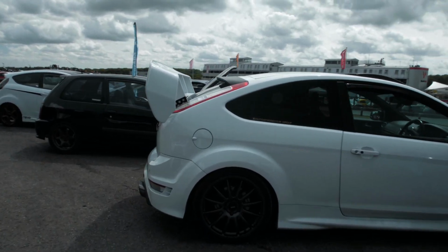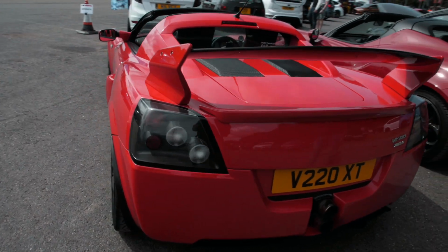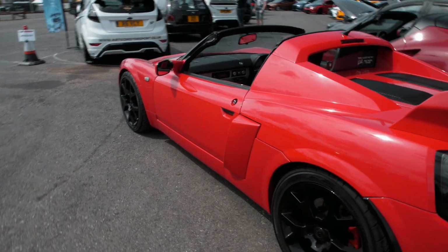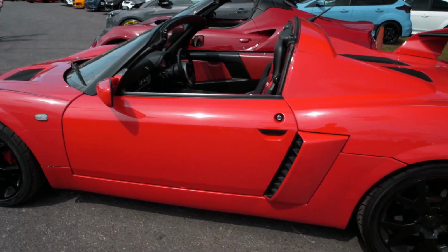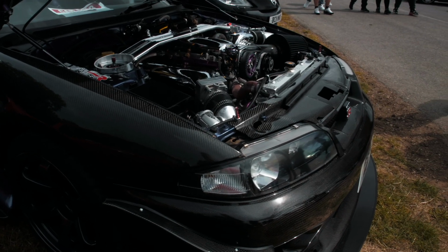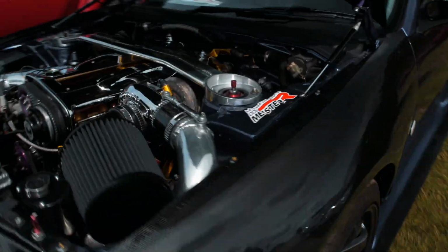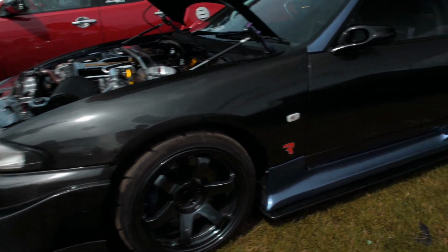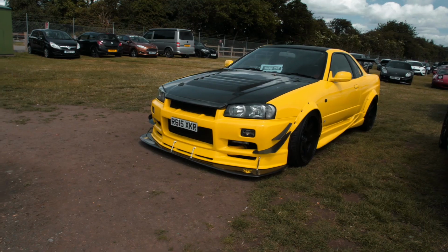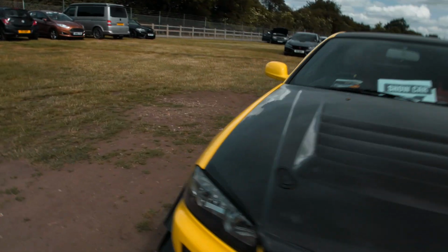The WRC wing. That's big. These are cool. I've always liked these. Shame that Vauxhall don't do more cool stuff like this. Full carbon front end. I seem to be just making videos about R34s and Skylines.